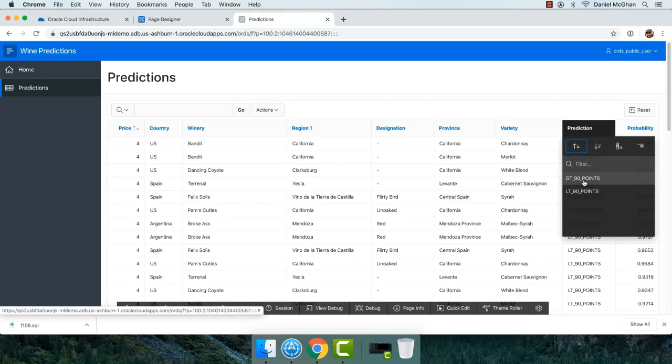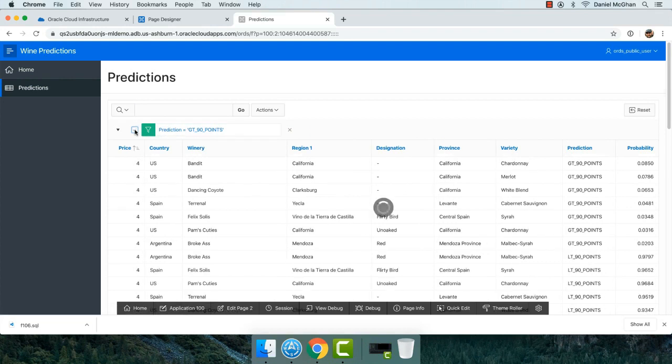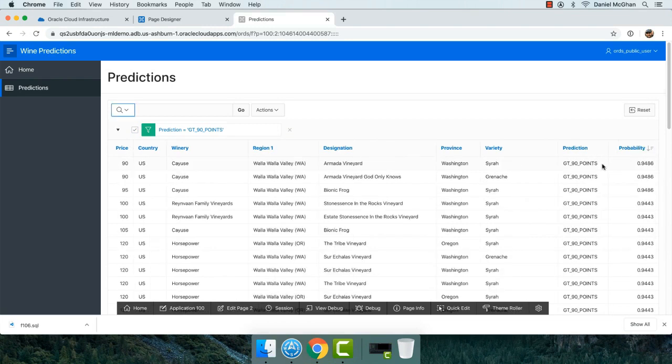As you can see, it'll display the distinct values in the column, and there's two. I'm not so much concerned with any wines that are less than 90 points, so we'll just select the greater than 90 points value. And as you can see, it adds a filter to the report that can be toggled on or off, or you can get rid of it entirely. So now we're looking at the good wines, and I'll probably want to make sure that we're at least relatively sure that these are good wines. So I'll sort descending by probability. And so now we see the wines that we're really sure are 90 points or above.